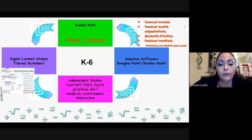And then we have an independent station and all the students would be doing the same thing on that one. It would be current TEKS, it could be facts practice, it could be hands-on, something that the students need to work on in a spiral. But again, only one of the stations is tiered.